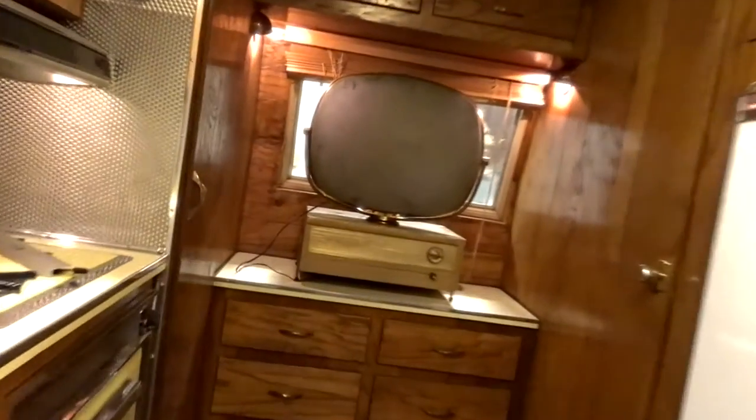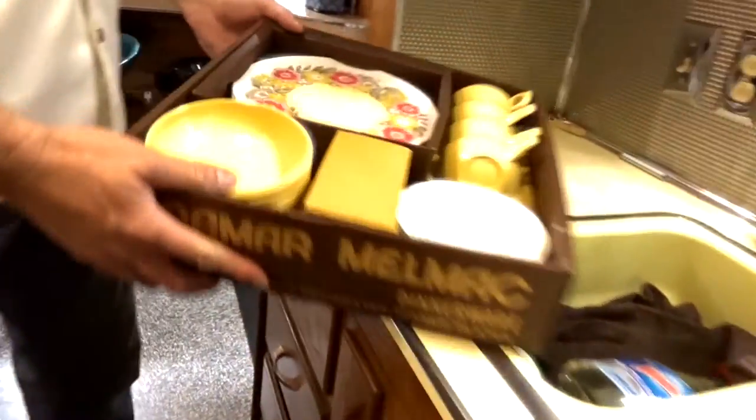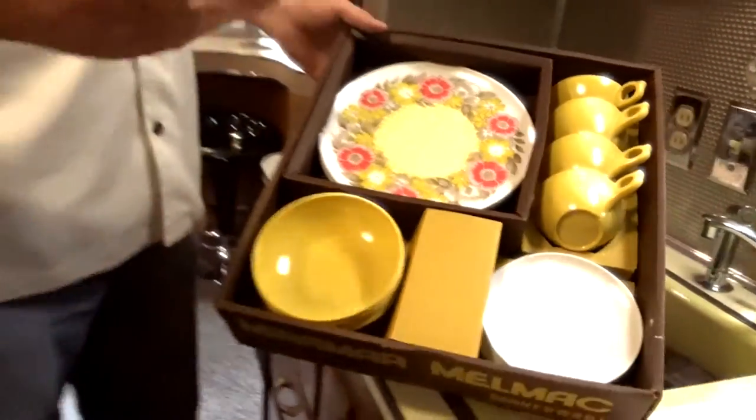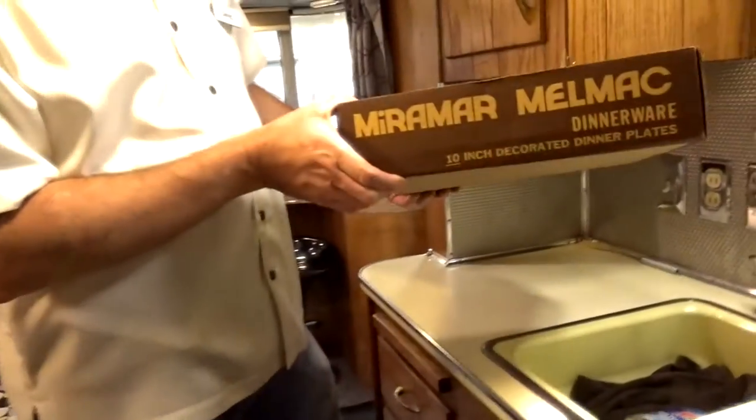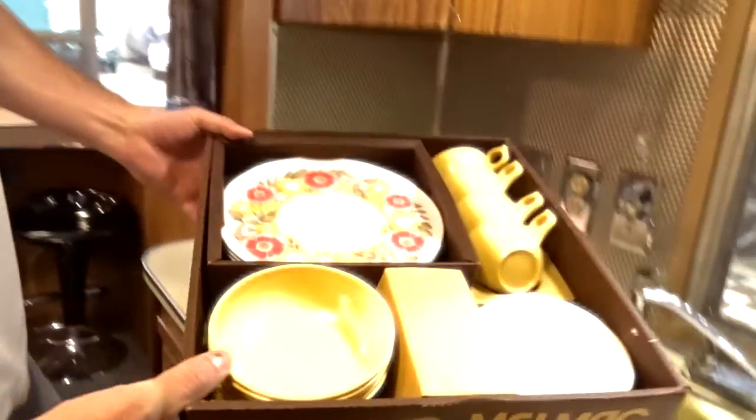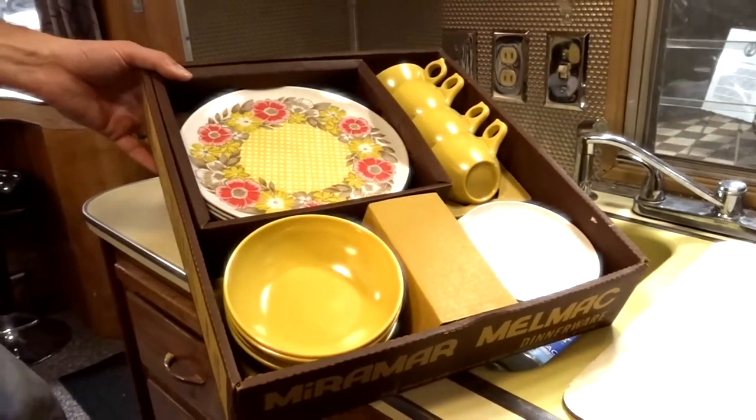Look at that. Actually works. It's a black and white. It actually works if we were to hook up to a cable. We have a converter. The vintage trailer hobby is you can go on Etsy, you can go on eBay, and to help accessorize your trailer, you can find period correct trailer accessories. This is a set of Melmac dinnerware, original in the box.